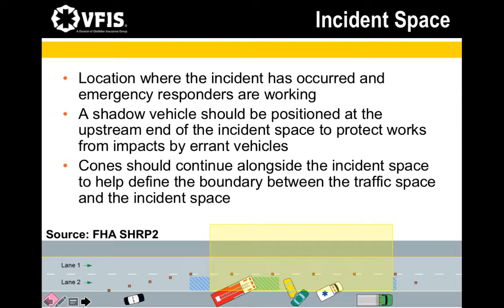As outlined in our manual, the shadow vehicle should be positioned a sufficient distance in advance of responders and the incident scene being protected, so that there will be sufficient distance, but not so much that the errant vehicles will travel around the shadow vehicle and strike the protected responders.